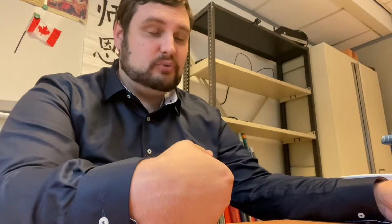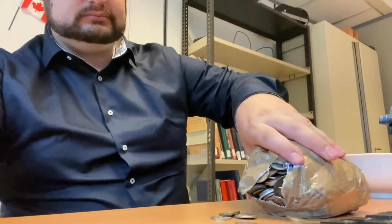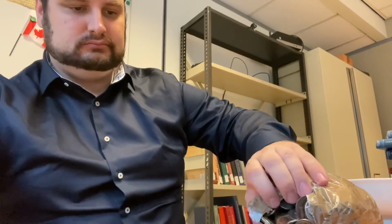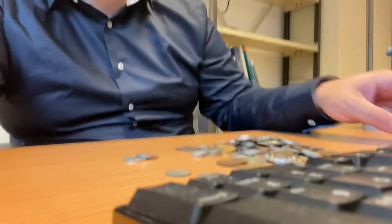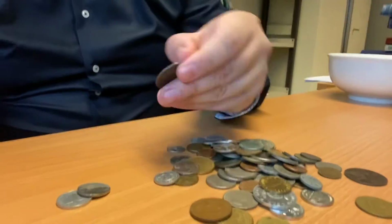So now let's dump out some more coins and let's see what we get. So let's dump out a decent amount here. And already, with little to no effort, I can spot something very cool. And my keyboard is not in the way. In this pile, I can see something very cool.